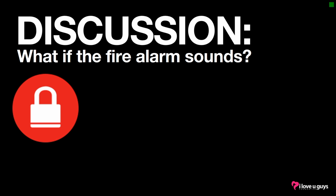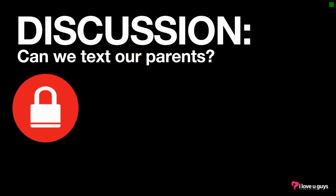If you must evacuate due to fire or smoke, the hallway may not be your best option. Consider using an alternate door, window, or any other exterior exit. In the time immediately after a lockdown is called, remain silent and silence your phone. As the event evolves, you will be given an opportunity to text parents.